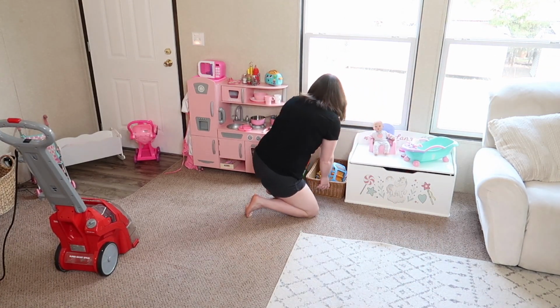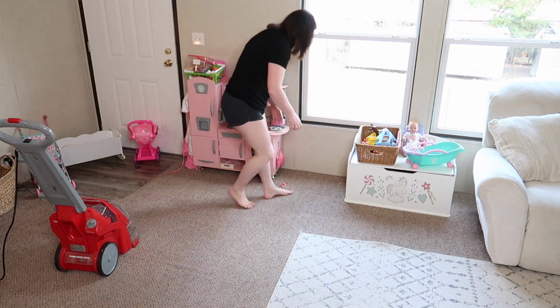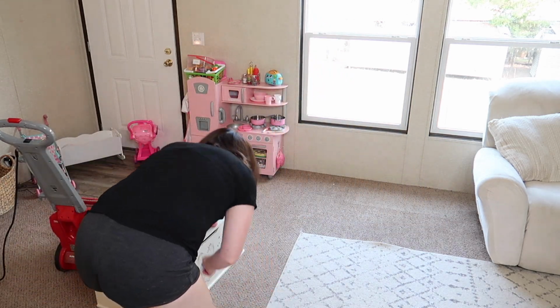And then right now I am just now moving everything out, getting ready to shampoo with Big Red over here. And she's a bad boy. She puts a lot of water down, but she definitely gets the carpet clean.